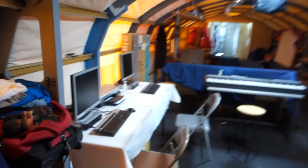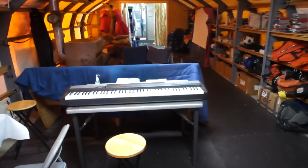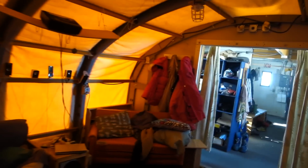There's a spinning bike. These are two computers that are hooked up to our intermittent email access, email only. We have a little keyboard. What else we got going on here? Here's a little lounge area. We have a projector hooked up so that we can all have community movie nights.